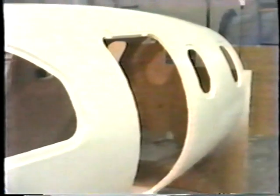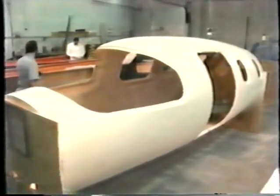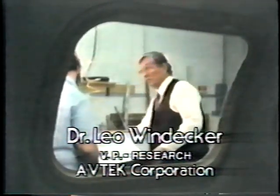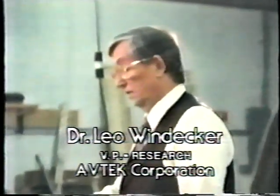The Avtek 400 airframe is 100% composite. Almost 3/4 of that is DuPont Kevlar and DuPont Nomex. The materials were selected by Dr. Leo Windecker, Avtek's senior consultant for composite structures. Internationally known for state-of-the-art use of composites, Dr. Windecker developed the first all-composite general aviation aircraft to gain FAA certification, the Windecker Eagle.